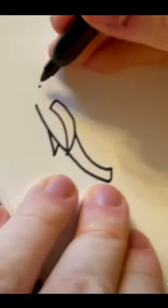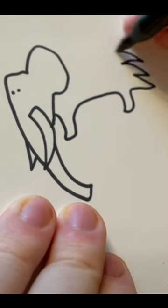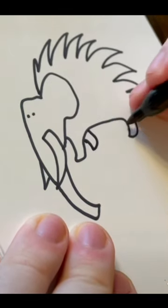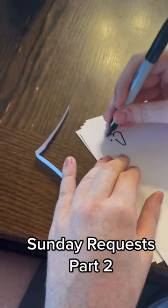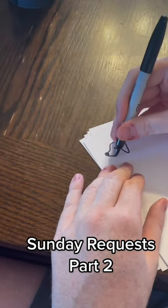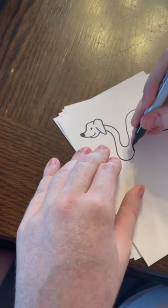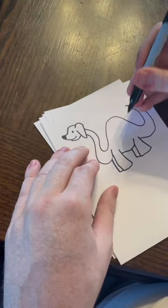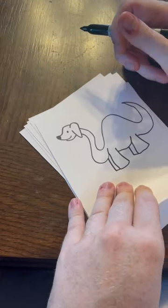Porcupine elephant. Nice. Porcupine. Very good. I like that elephant. Here, we'll guess what it is. What is it, Trent? Dinosaur dog. Right, dinosaur dog. Perfect. Was a perfect dinosaur dog. Very nice.